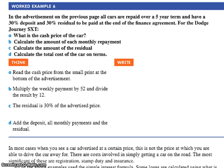We were talking about, okay, these are done on a 5-year basis, and there's a 30% deposit and a 30% residual. So you guys are going to have a look at the ad as well while you're doing this. First question's talking about the Dodge Journey SXT. Okay, what's the cash price?